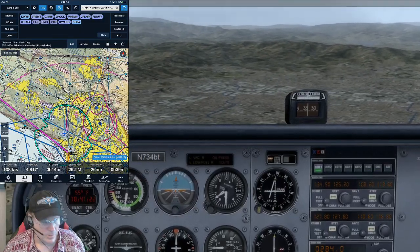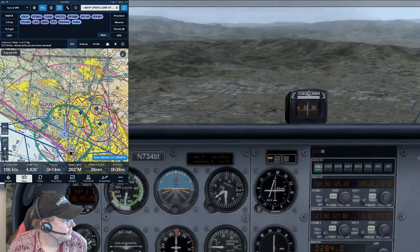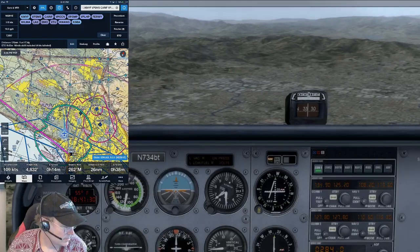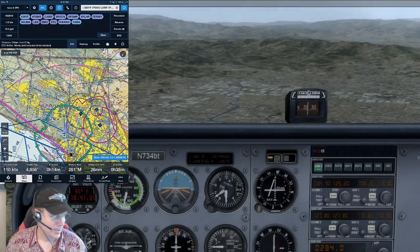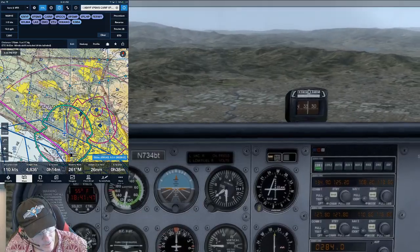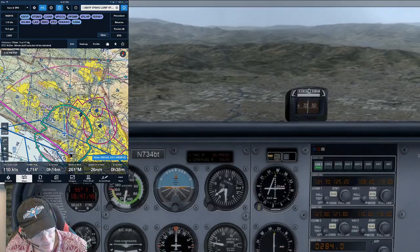All right, so are you past the Class Bravo yet? No. See that blue line? We still have to go past there. Oh, so your dad had a bad experience as a passenger. Oh, okay. All right, we're just about to get out of Class Bravo airspace, and when we do, I'm going to turn.